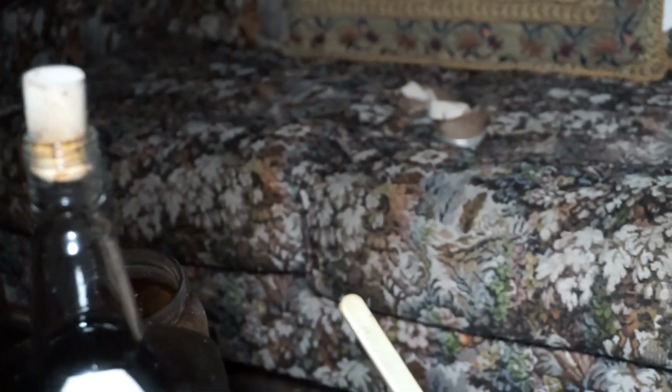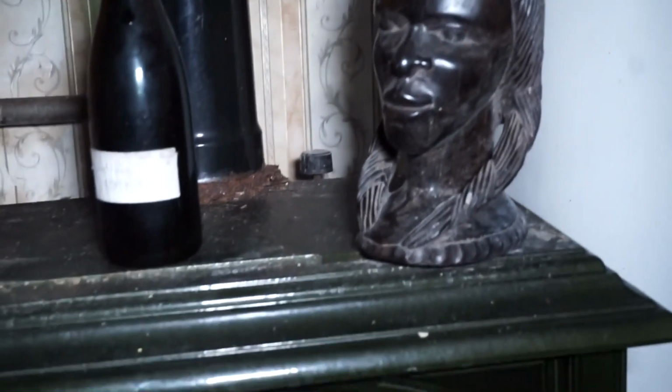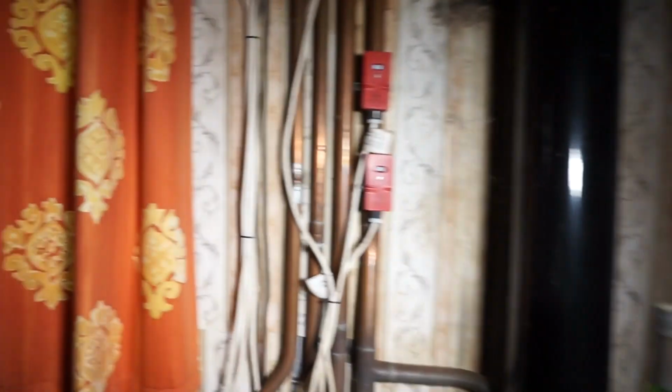Why would somebody do that? Why would they open the jars and leave it there? That's just ridiculous. Leave it untouched. Broken walking stick. The old fire. I'm zoomed in and all. No fire.